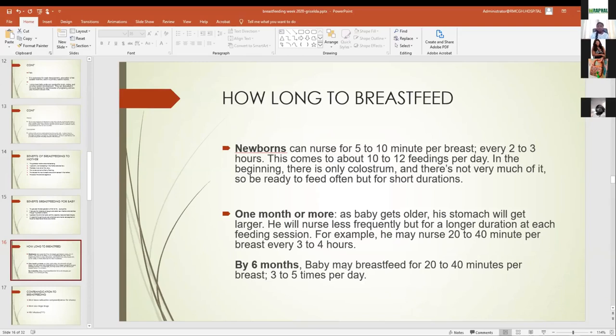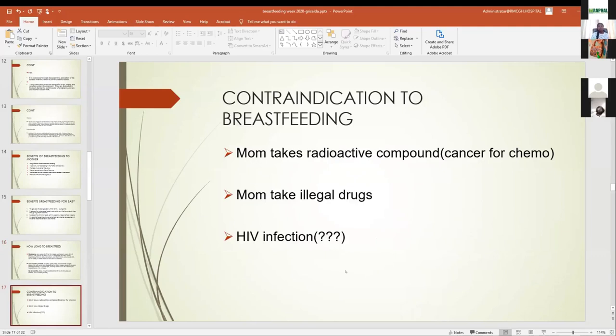Okay. Then by 6 months, you realize that the baby may breastfeed for 20 to 30 minutes per breast, about 3 to 5 times a day. So basically, they're saying that as the baby grows, the frequency of breastfeeding reduces. Now, we talk about contraindication to breastfeeding.